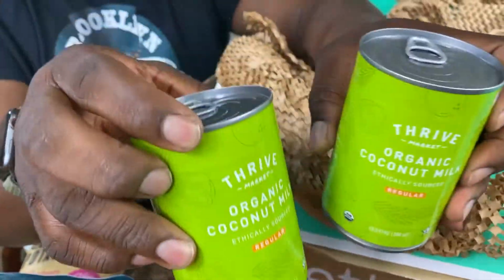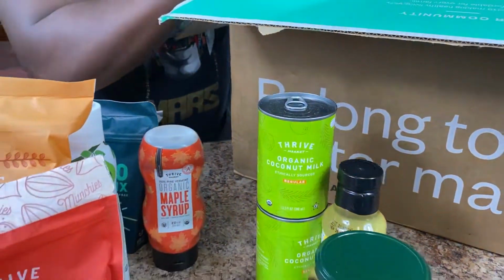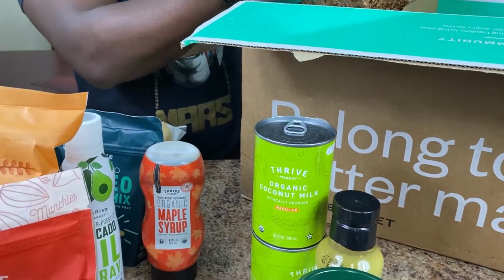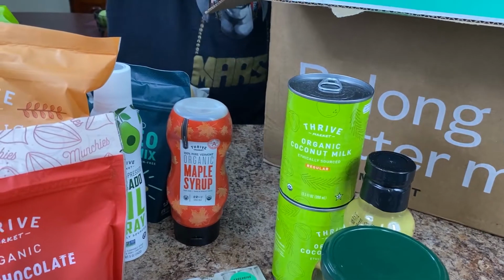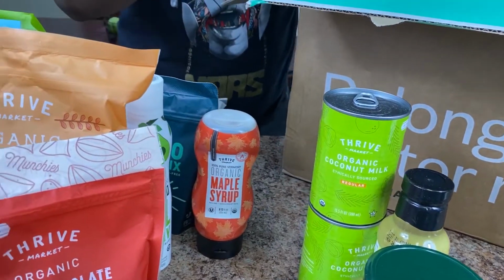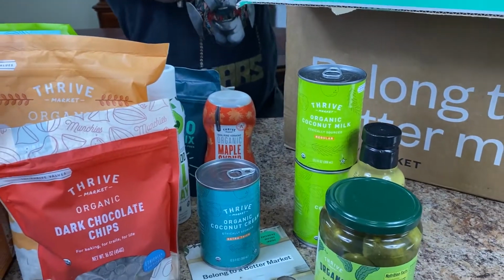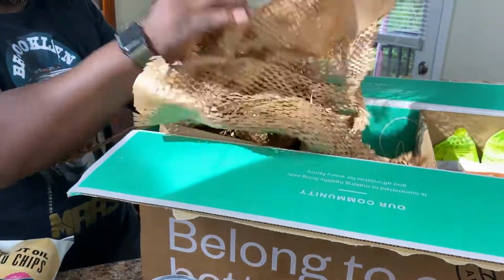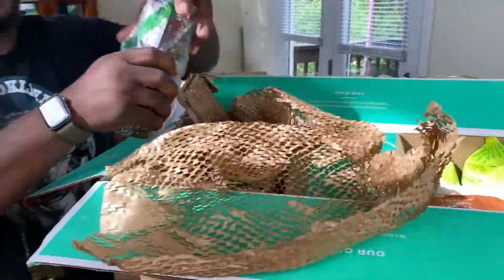And I try not to cook with too much dairy. I'm trying to substitute coconut milk and almond milk for a lot of the dairy, like half and half, heavy cream. So there won't be so much dairy. So this here is coconut milk. And there's a lot of stuff in this box. Oh yeah, this is gonna be the best part right here. This is the best part.